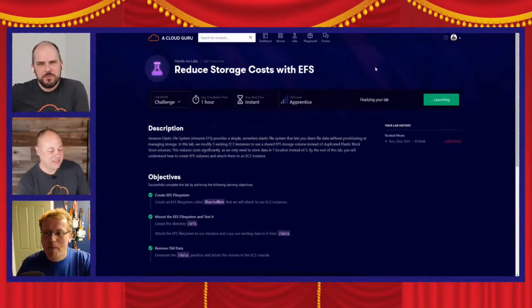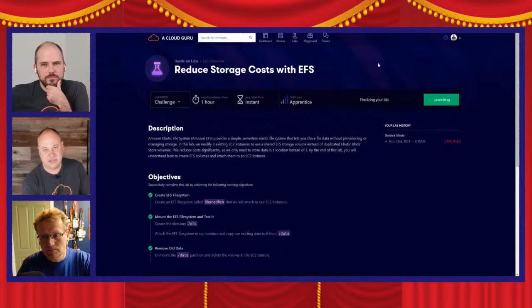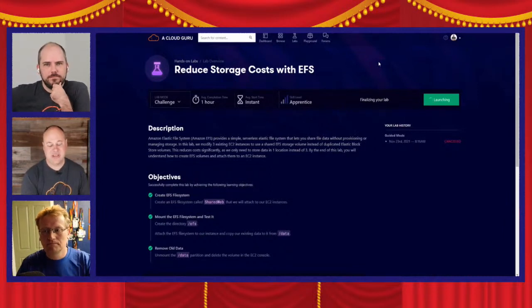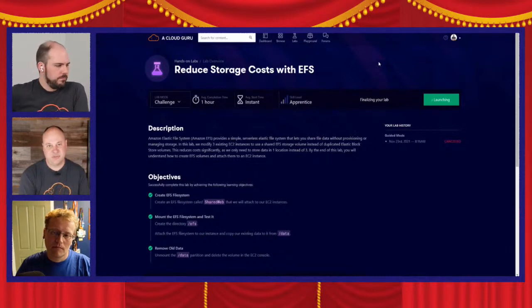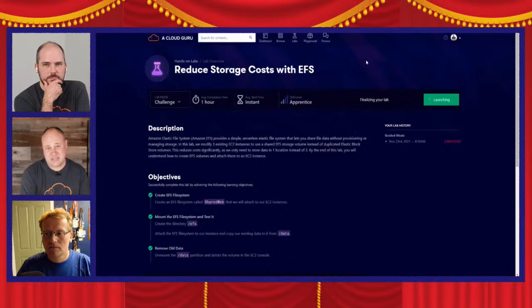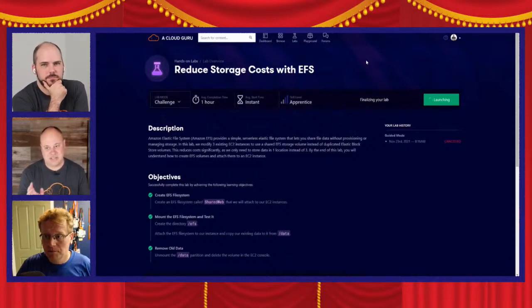Yeah, exactly. So use the A Cloud Guru accounts that are literally throwaway accounts. You can't mess anything up. There are actually controls that have been placed on those accounts to make sure that you're not going to do anything that's destructive. And if you do mess up, you just end the lab and restart the thing. And like we did.